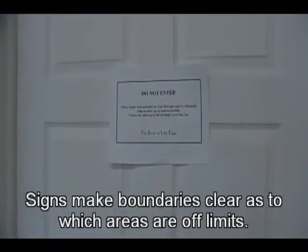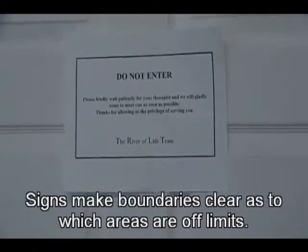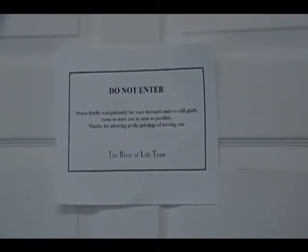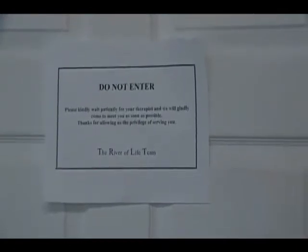We've specifically put a sign, which again specifies, "Do not enter. Please wait kindly for your therapist. We will gladly come to meet with you as soon as possible. And thank you for the privilege of allowing us to meet with you, the River of Life team."